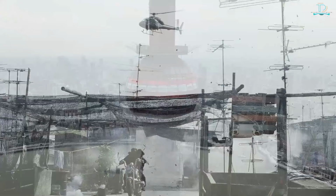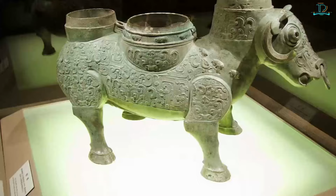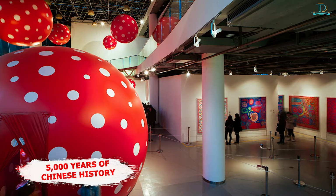Number 4. Shanghai Museum. If you're a history buff or an art lover, then the Shanghai Museum is a must-visit destination on your trip to Shanghai. Located in the city's heart, this museum is a Chinese art and artifacts treasure trove. The museum has over 120,000 items, including ancient bronze sculptures, pottery, jade carvings, calligraphy, and paintings spanning over 5,000 years of Chinese history. It's like stepping back in time and immersing yourself in China's rich cultural heritage.